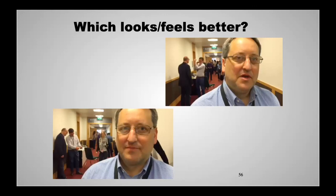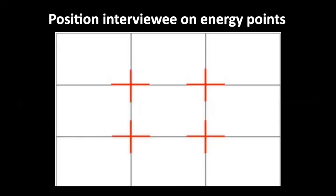So here's two potential ways to interview somebody. And notice I've interviewed them in a corridor, looking down the corridor, not against the white, creamy colored wall. One of those looks better than the other. The top right would look okay if the person were on the left axis energy point, but I've got them on the right energy point.